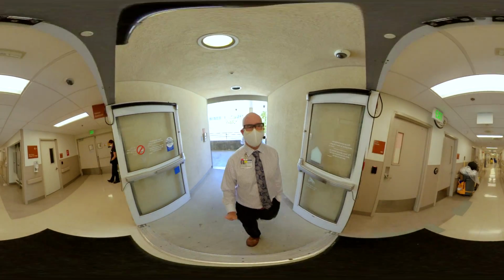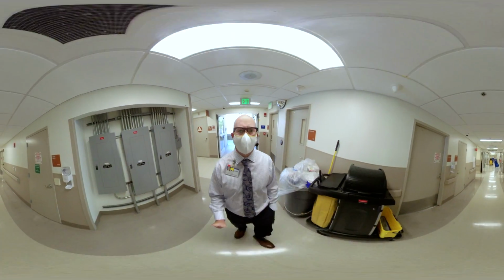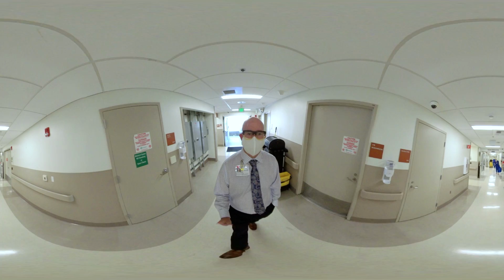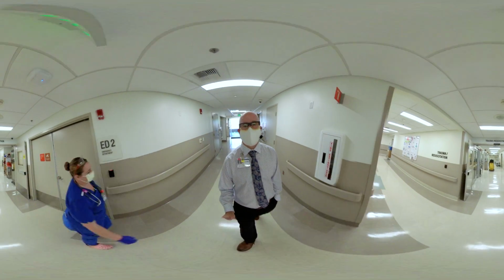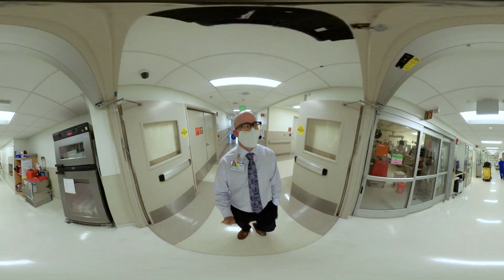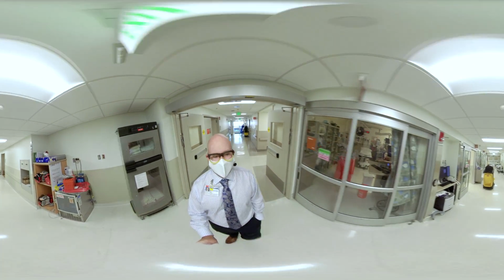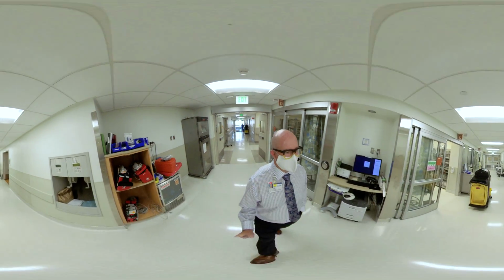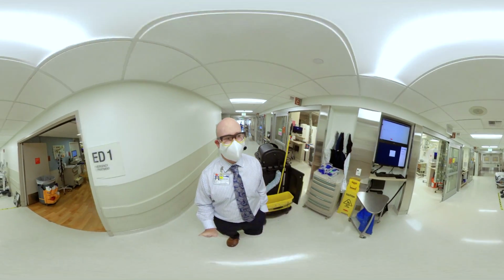Our emergency department, we have a 75-bed emergency department comprised of 4 trauma bays and a whole bunch of acute care resuscitation rooms, as well as behavioral guesting unit and an ED observation. So you can see these are our 4 trauma bays here, A, B, C, and D. And I'll take you into one of these here.